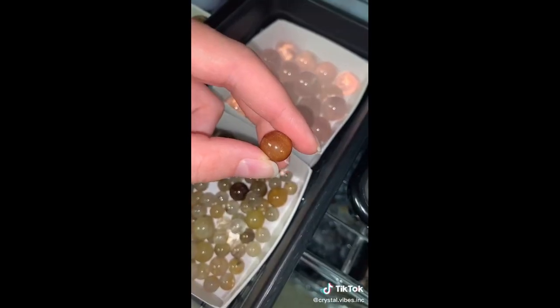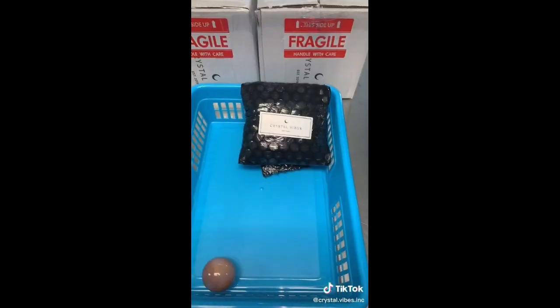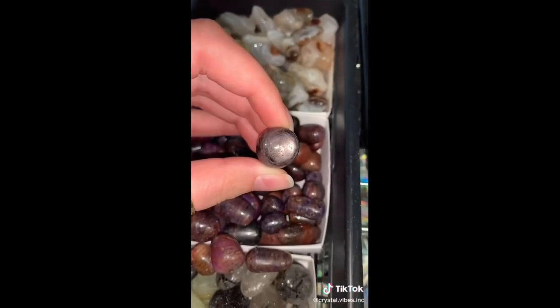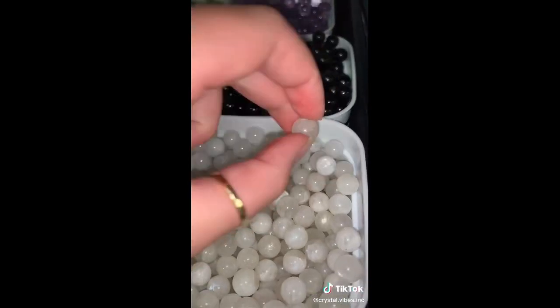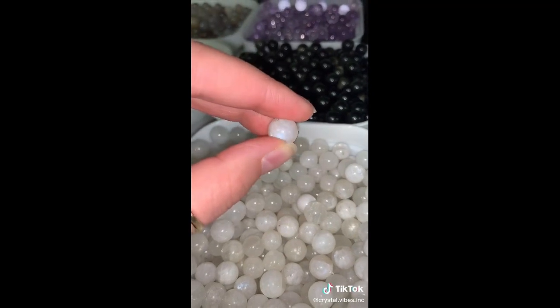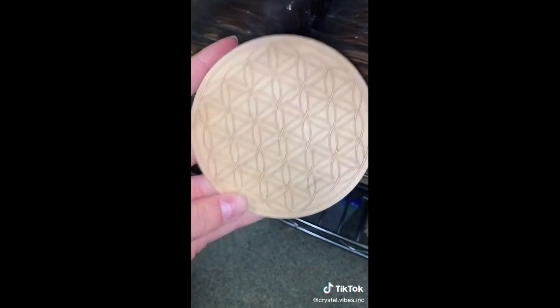Starting Brooklyn's order off with one mini rutile quartz sphere and a pink chalcedony mini sphere. A ruby tumbled stone. This one's a star ruby tumbled stone. A tiny moonstone sphere. Look at the flash. A gorgeous mini prehnite sphere. One of our wooden flower of life gridding plates.